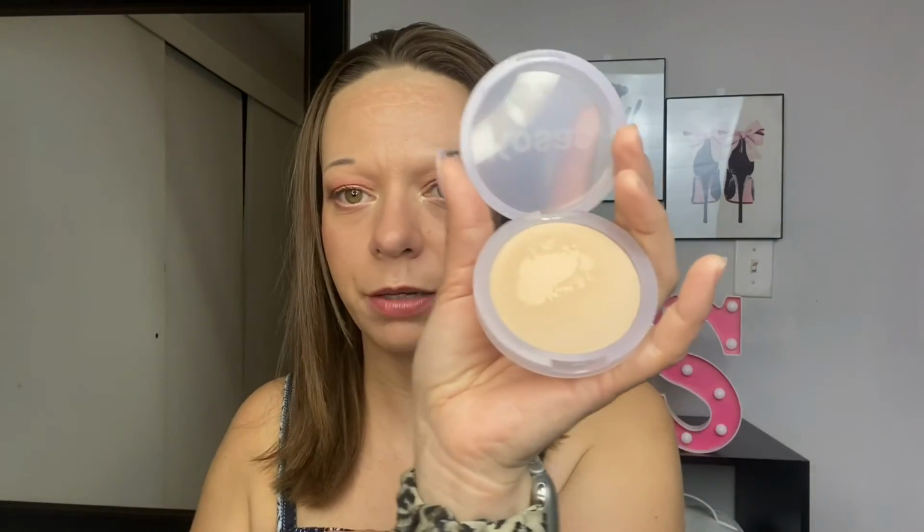All right, the very last product is a powder from Kosas. It is their Cloud Set in the shade Breezy, and as you can see, she has been well loved. It doesn't, for me, do anything as far as blurring pores or anything like that, but it definitely extends my makeup wear. It smooths over, and I feel like my makeup definitely lasts longer with it, and the packaging is super cute.